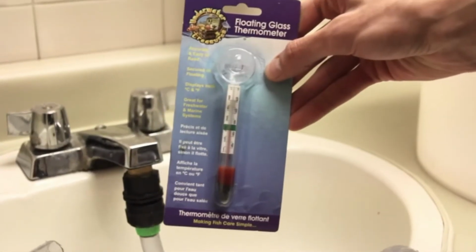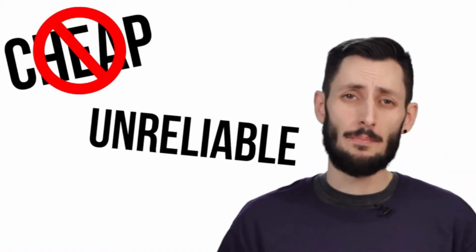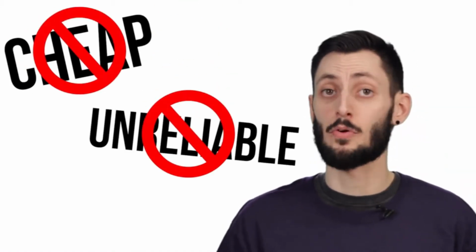Now, before we move on to calibration, it's really important to make sure that you have a reliable thermometer on hand. This should not be a cheap stick-on thermometer, but rather a quality glass or digital thermometer that will have a reliable reading. If you have more than one thermometer to reference, that's even better.